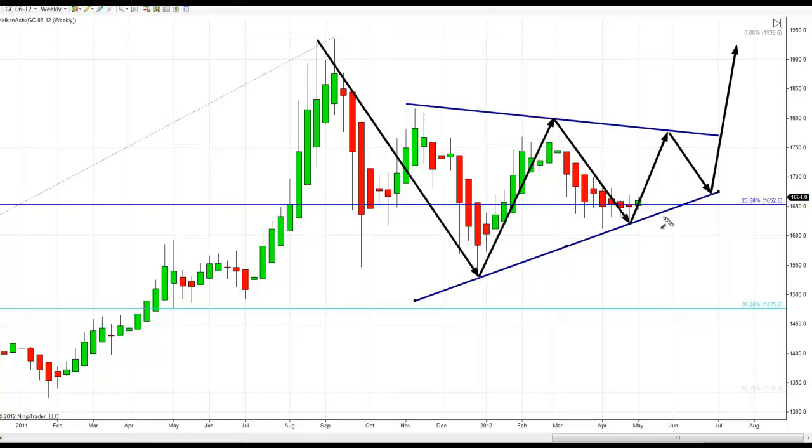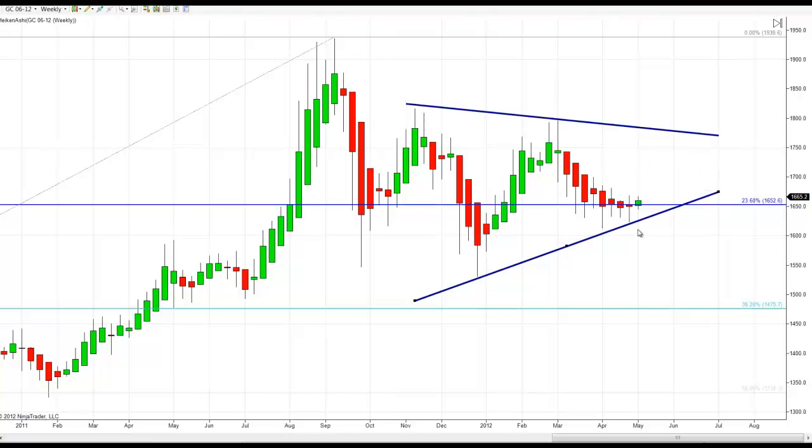All indications are that we are working within this triangle correction. We have had no data that has really altered that or invalidated that. Now, how would that become invalid? Well, if we break through these sets of lows here, it's certainly going to become invalid. But for right now, at least, it absolutely appears as though this triangle correction is still in play.